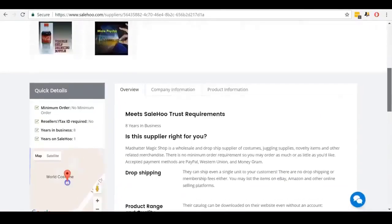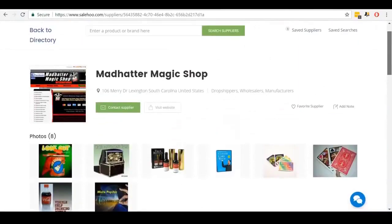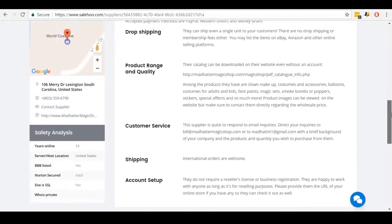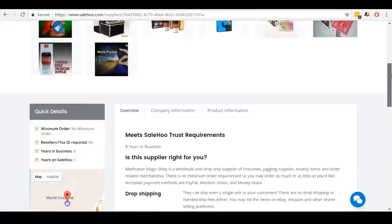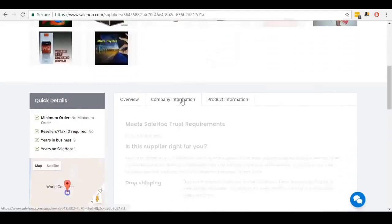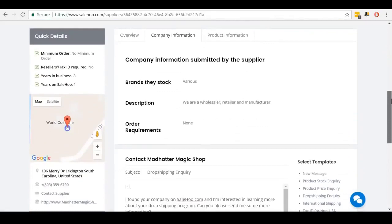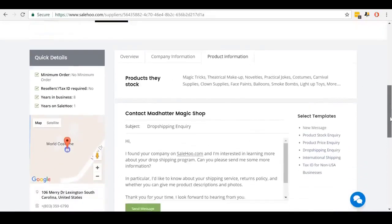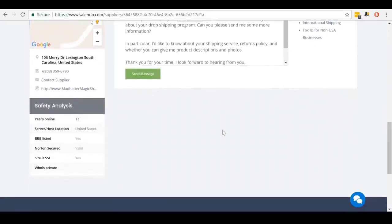Now, as you can see, there is some more information available on the catalog page. There is an overview of their company. Scrolling down, we can see that they've also provided some deeper details on their shipping options and what type of customer service that they provide. There is also some additional information available by clicking these tabs. Alright, so that is an overview of their supplier listing. Let's actually go in and open up their website.